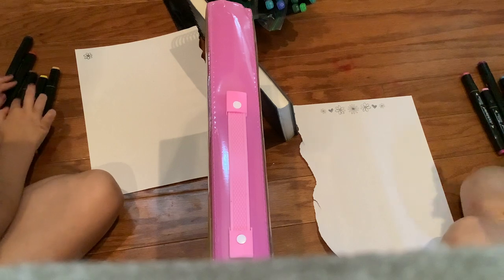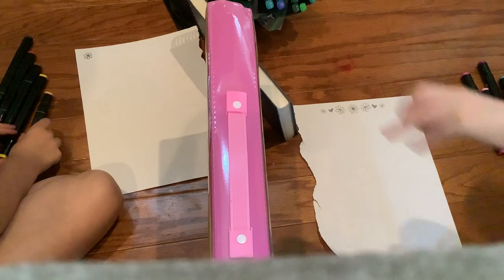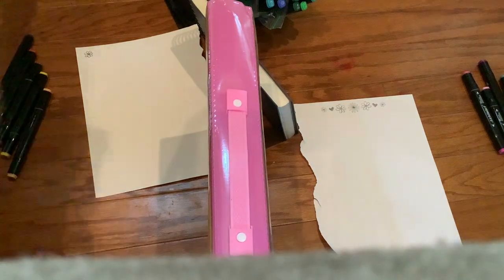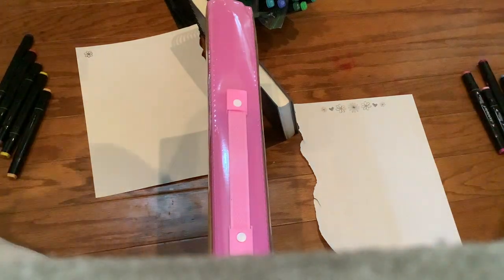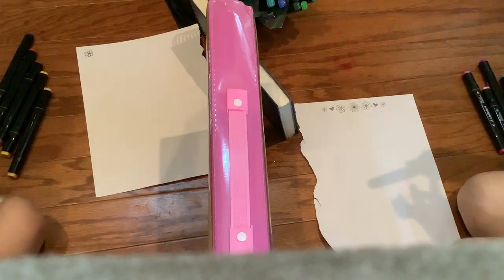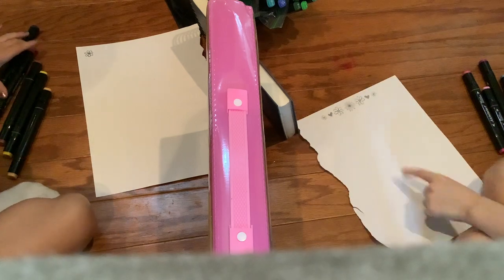I think I want my cake to be flavored vanilla. I want my flavor to be red velvet. Okay, so let's get started. Now these actually have two sides, thin and broad. Well, let's get started since we're just talking.